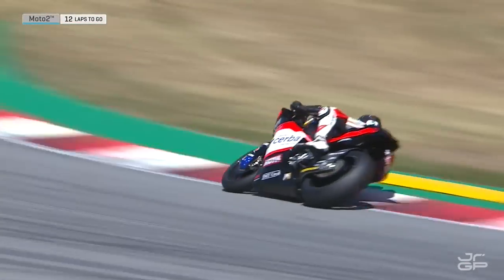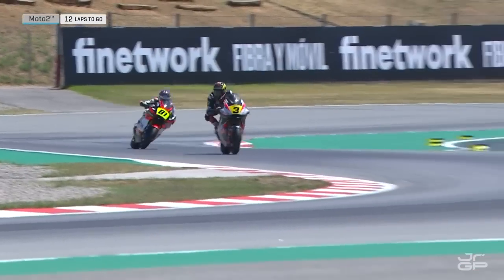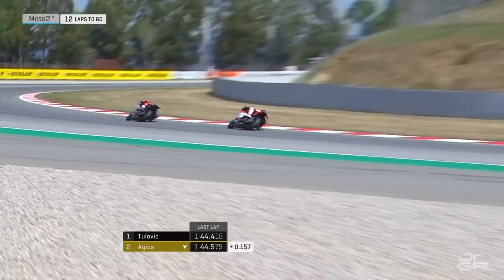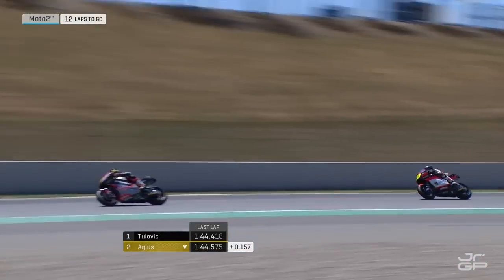Did a 44.5 that time around. With that mistake, it was only a tenth slower than Tulovic, so he's certainly got plenty in the tank there. I think Tulovic just had a slight twitch on the rear end, and that is something we're going to see a lot more of as we go on in this race. This place is torturous on the rear tyre.